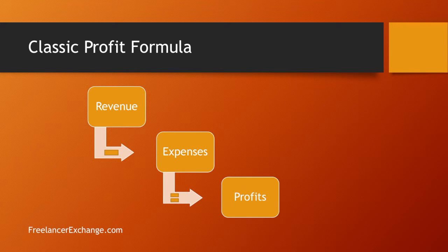We all know the classic profit formula for any business. Revenue, less the expenses, gives us the profit. More than half of the freelancers have difficulties making a profit. It is very difficult to achieve. There is one surprising way to make a profit, even when it seems almost impossible.